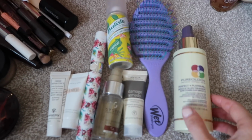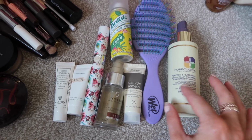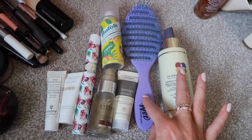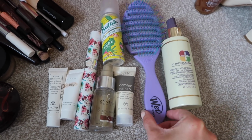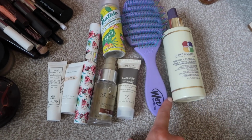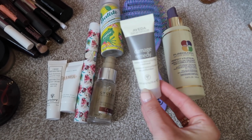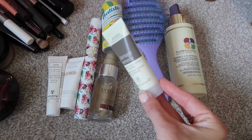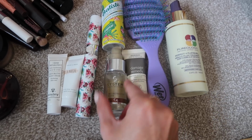So up here we've already spoken about my love for my Pureology hairspray that I literally cannot travel without. Wet brush I find just the best at being lightweight and really good at detangling my hair both in and out of the shower. I've got my sachet of the shampoo, but I can't live without a really good conditioner, so I always bring a little mini deep conditioner with me, and I happen to have this Damage Remedy from Aveda, which is perfect. My oil we've already spoken about.